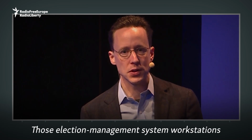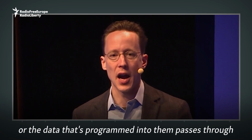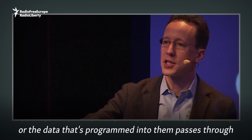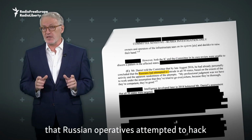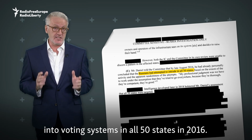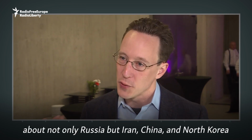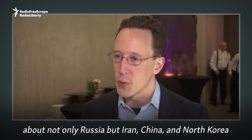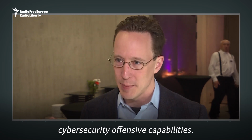Those election management system workstations sometimes are connected to the internet, or the data that's programmed into them passes through an internet-connected system. So we're just 1 or 2 hops away from an online attacker. A Senate Intelligence Committee report in 2019 concluded that Russian operatives attempted to hack into voting systems in all 50 states in 2016. I think we need to worry very much in 2020 about not only Russia, but Iran, China, North Korea, and other countries that have sophisticated cybersecurity offensive capabilities.